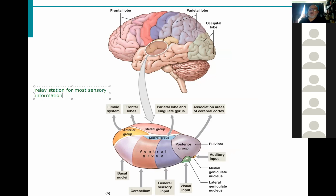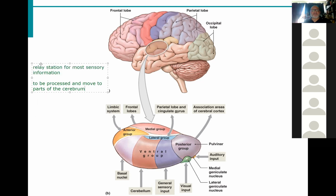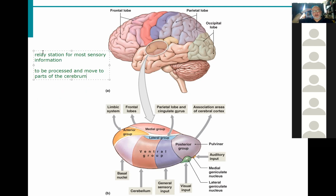Notice I didn't say all, because remember, our sense of smell goes straight to the limbic system. But pretty much every other sense comes here to be processed and to move from here to the parts of the cerebrum for processing. So as we talked about, our sense of touch goes to the posterior central gyrus, our primary somatosensory cortex. Our sense of sound goes to our primary auditory cortex. And our sense of vision goes back here to area 17, primary visual cortex.